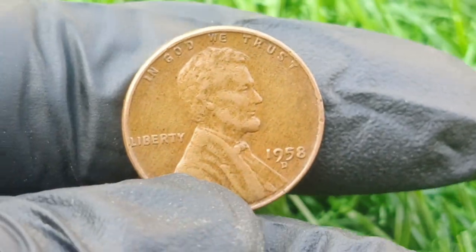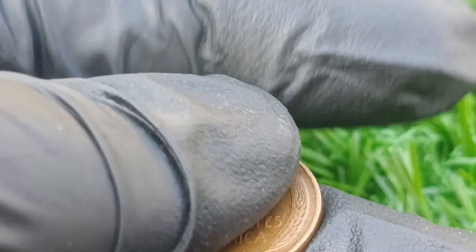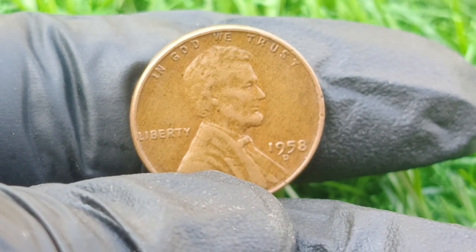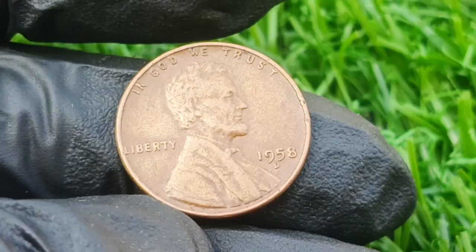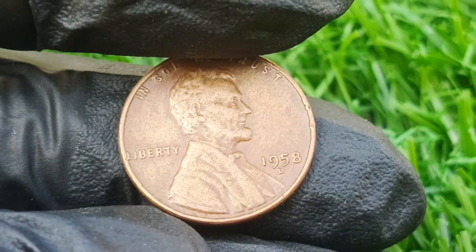So check your coins, check them carefully, check them with patience and with hope, because history has proven over and over again that fortune sometimes hides in the most ordinary places, waiting for the one person who is paying close enough attention to find it.